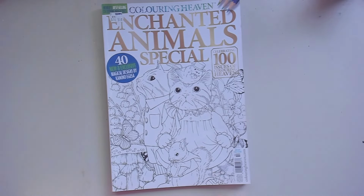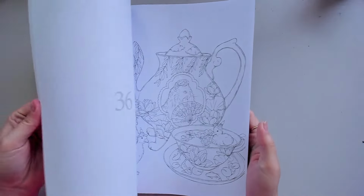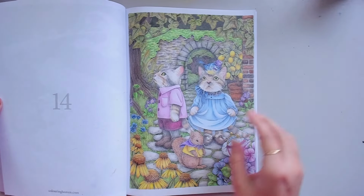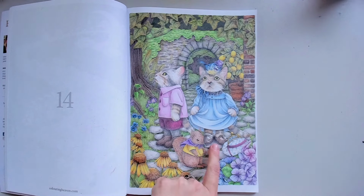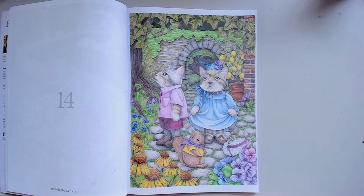And then the very last issue, Enchanted Animals Special by Kanoko Agusa. Issue number 100. Absolutely gorgeous, gorgeous issue. And I have done this one here, which is one of my favorites. Absolutely adore this one. This one uses Polychromos pencils, no basing, all Polychromos pencils, a little bit of Posca for highlights on shoes and the whiskers and the eyes, and that's it.